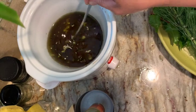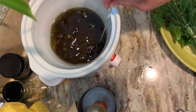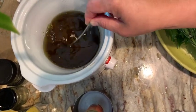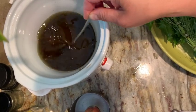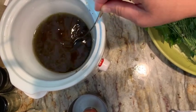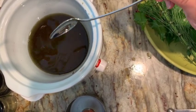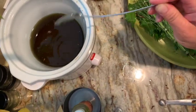Just watch those beeswax pellets in there. They're melting away. It's happening pretty quick. Okay, I'd say that's pretty good. Let's go ahead and add the vitamin E oil.